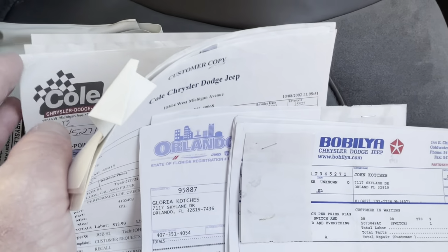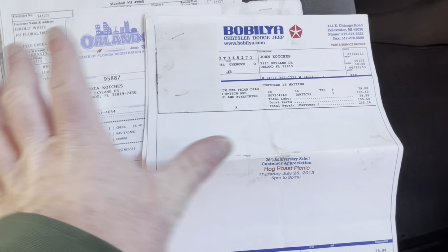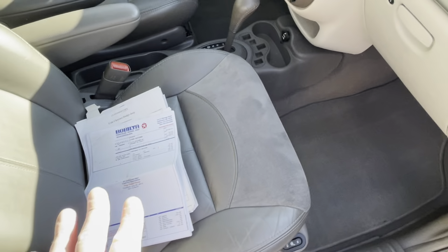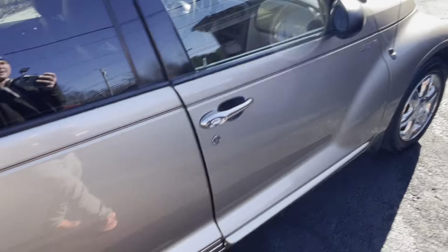There's some in Michigan, some in Orlando. I mean, there's a little bit of each, but these records right here basically show a very, very nice and consistent documented paper service history. They certainly show that it was very well taken care of. There's just regular maintenance in there throughout.